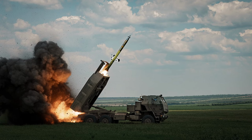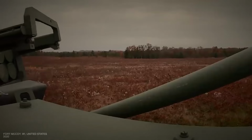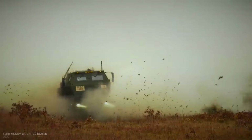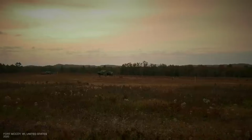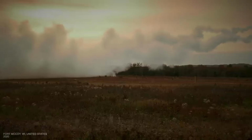The range of using HIMARS depends on what projectiles the operators of this complex have. The usual standard ammunition is M30/31 GMLRS missiles. They hit at a distance of up to 80 kilometers with a volley of 6 shells. And, very importantly, it is in just a minute. These are guided rockets, which are also manufactured by Lockheed Martin. Their manufacturability provides them with uncompromising accuracy.